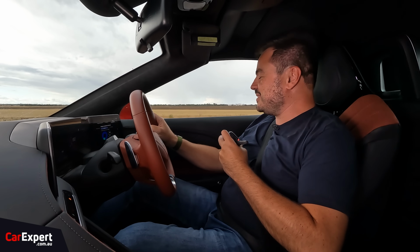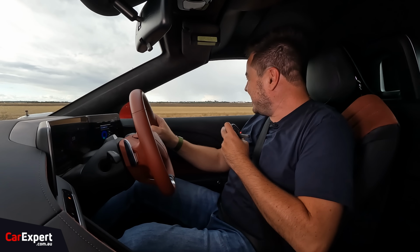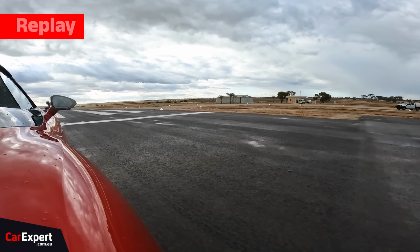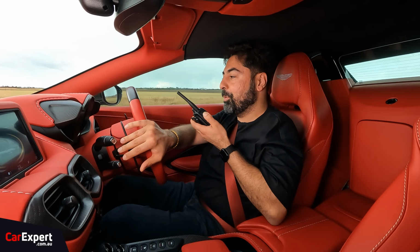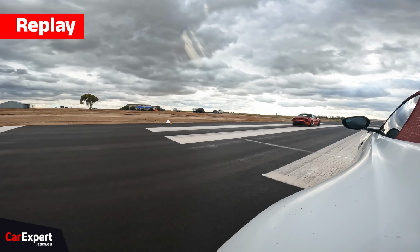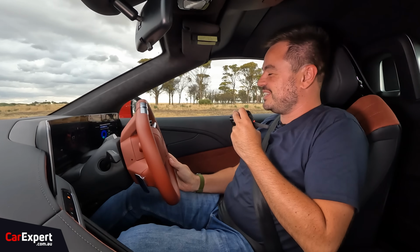Okay, so your launch was non-existent. Your wheels were like spinning off the line, but nothing was happening. Yes, it didn't actually activate launch control. It just sort of sat there and looked at you drive off. So I want to do that again. Okay, let's go back and do that one more time.